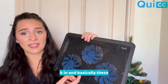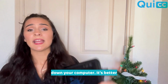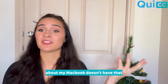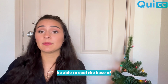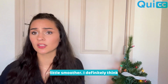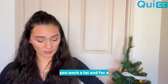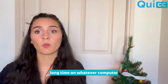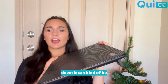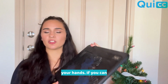But yeah, so you plug it in, and basically these little fans spin and it cools down your computer. It's better for computers that have vents on the bottom, and as I talked about, my MacBook doesn't have that, but it's still really nice to be able to cool the base of your computer down so it runs a little bit faster and a little smoother. I definitely think this is a must, especially if you work a lot and for a long time on whatever computer you have. And it has little feet, so when you set it down, it's propped up and not so flat, which is more ergonomic on your hands.